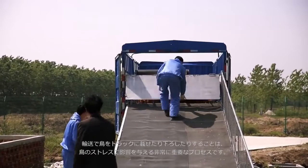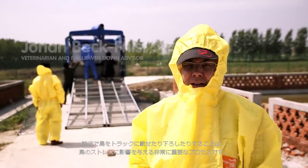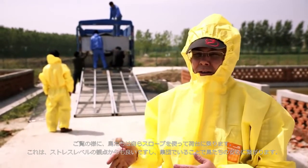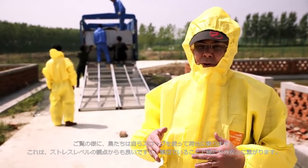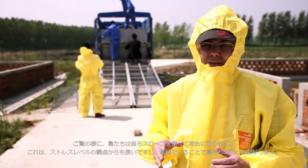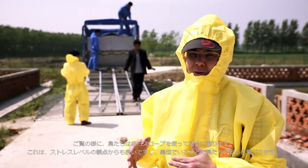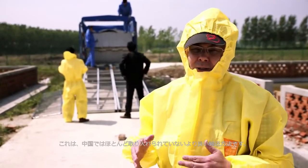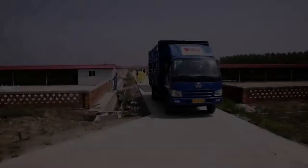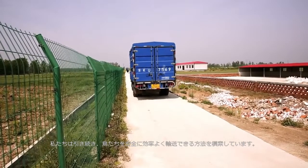The loading and unloading of animals for transportation is one of the critical points concerning animal welfare for the geese handling. And as we have seen here, the geese walk on the truck themselves, which is both very good for a low stress level and for a feeling of group togetherness with the animals. They feel secure that way. And this is a very good way of handling animals from an animal welfare point of view. It's also, as far as we know, a unique way of loading geese for transportation in China. We are continuously working to further improve methods that can make transportation even more efficient and safe for the birds.